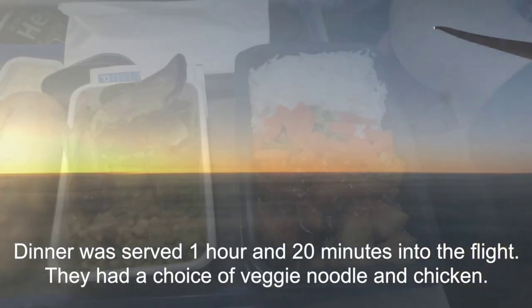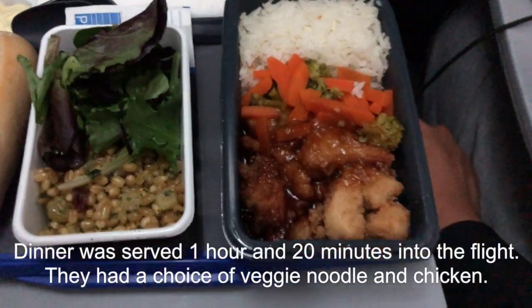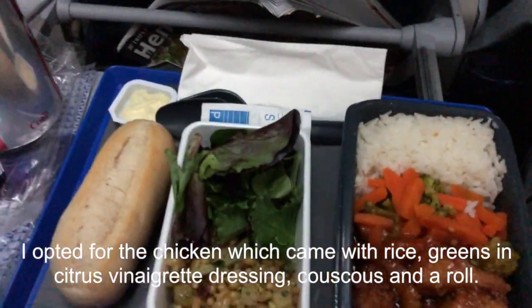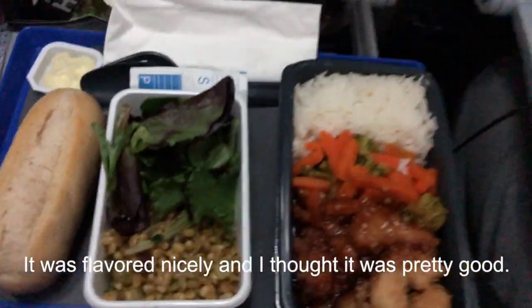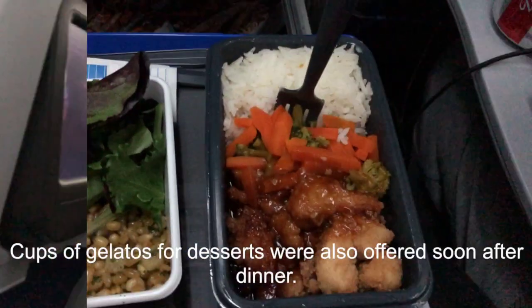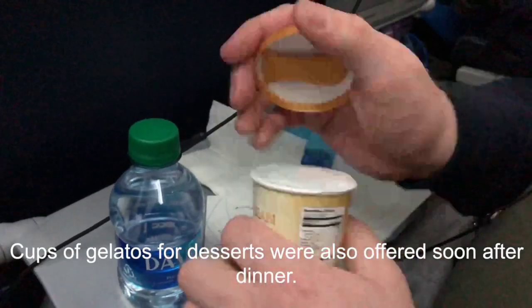Dinner was served 1 hour and 20 minutes into the flight. They had a choice of veggie noodle and chicken. I opted for the chicken, which came with rice, greens and citrus vinaigrette dressing, couscous, and a roll. It was flavored nicely, and I thought it was pretty good. Cups of gelatos for desserts were also offered soon after dinner.